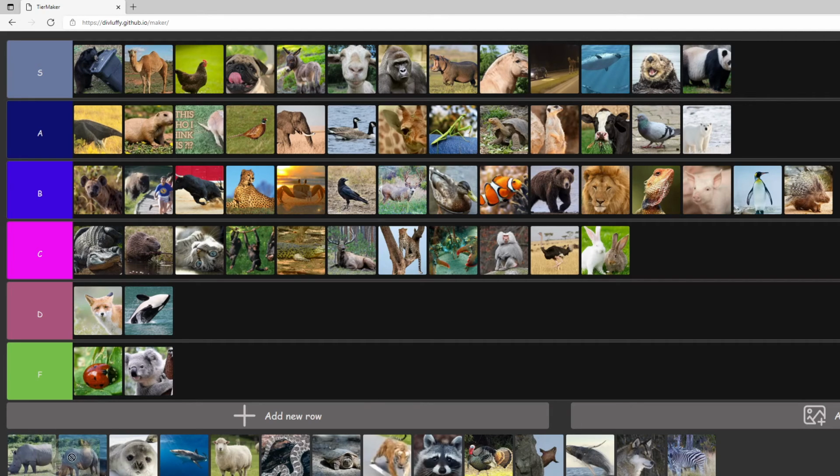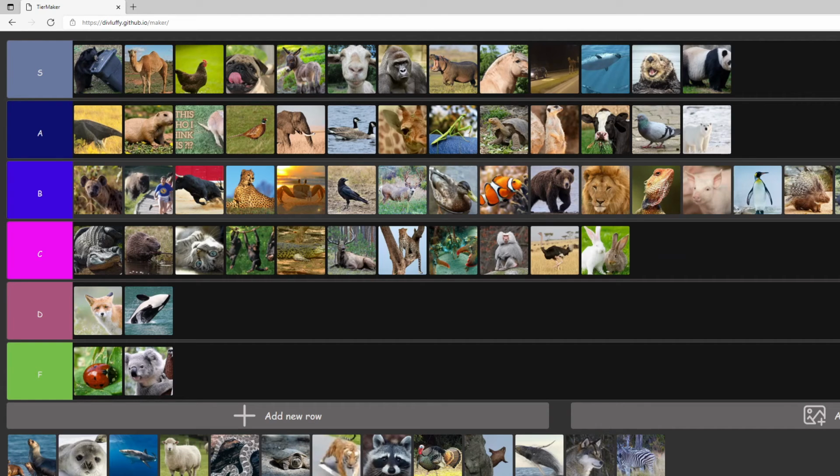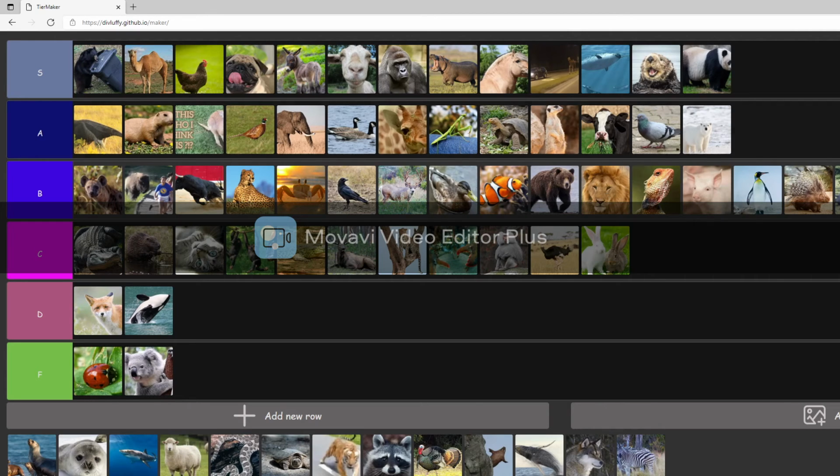But they're also cute. Next on our list is rhinoceros. And I think I'm going to put rhino at B tier. Only because they're a step up from C tier. And they're pretty cool. Just like lions, you know what they're about.